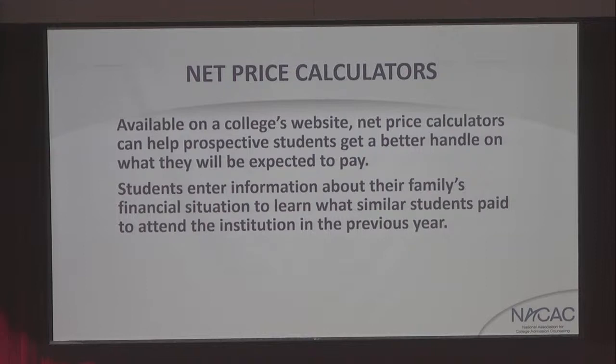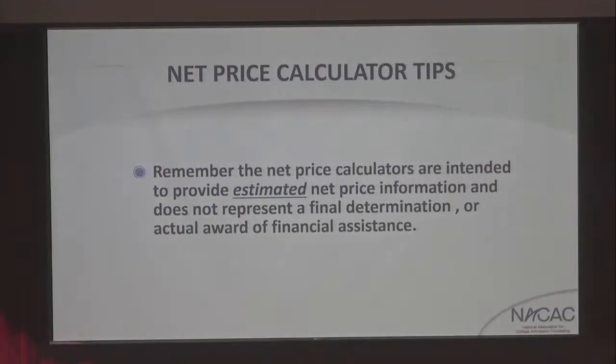But I always encourage students to check out net price calculators, especially if you're looking at institutions that have larger sticker prices. As you start looking at different scholarship opportunities, you'll see that sticker price drop dramatically to get to your overall net price. So I always tell everybody to check out different net price calculators at different institutions' websites. That's the piece that I just talked about.